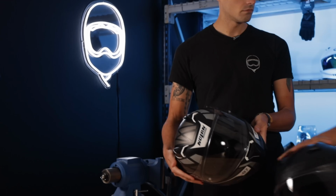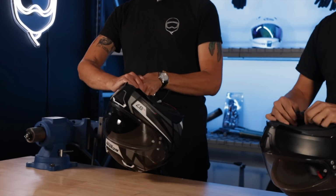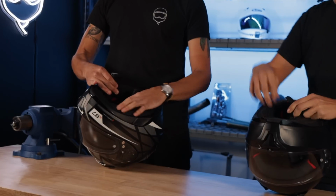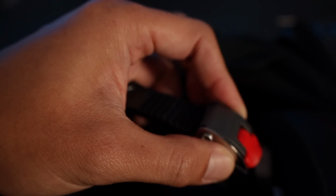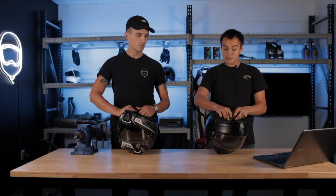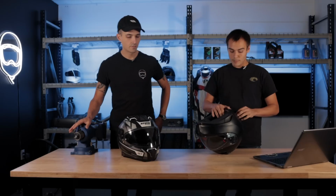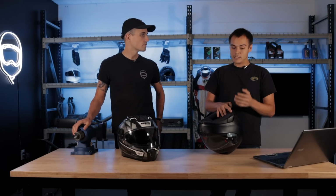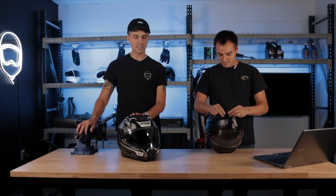What else, Josh? The clasp is one thing that actually surprised me a lot. Typically I've only ridden with D-rings, but with this you just slip it in here and close it as tight as you want. We were talking earlier, you could do this with a glove on. And that's one of the things about my helmet. I have taken off from a stop and gotten about a block down and realized it's not clasped. Yeah, you have to pull over, take the gloves off, put it on, put the gloves back on. It's kind of annoying.